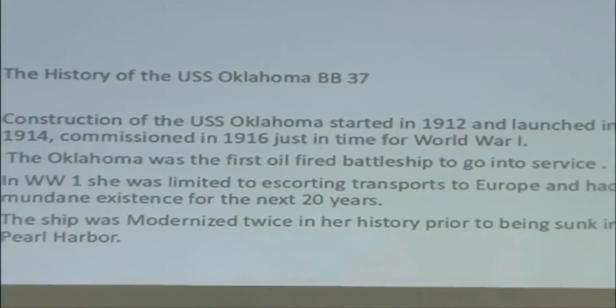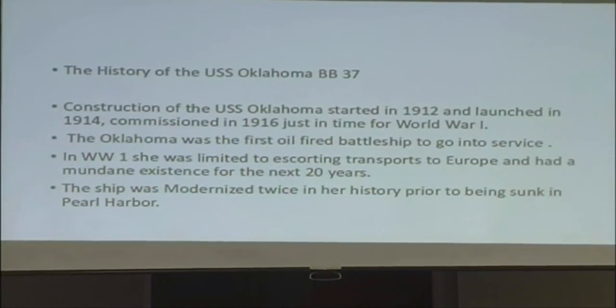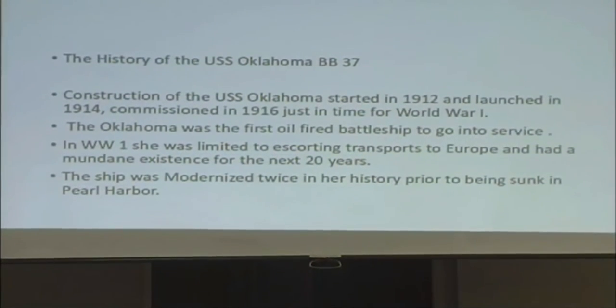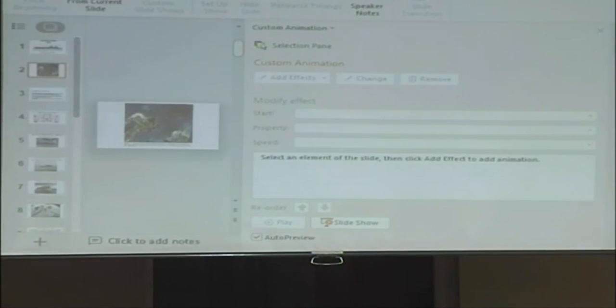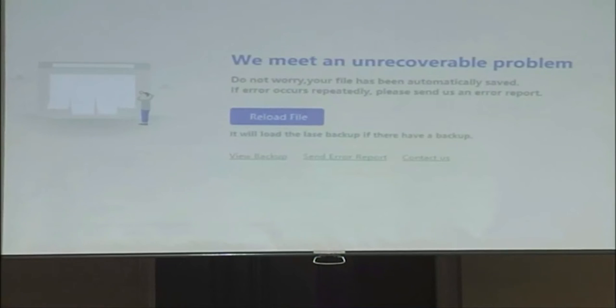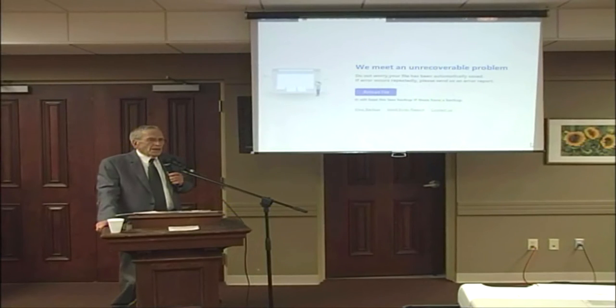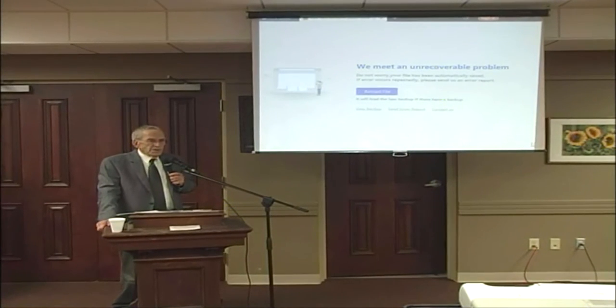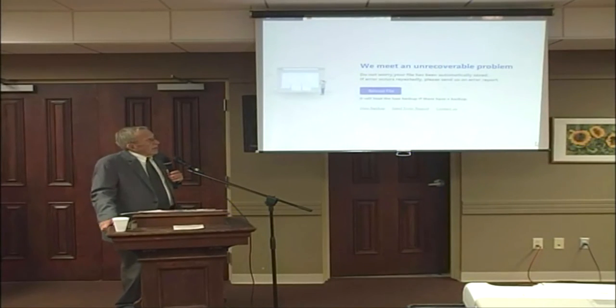On the history of the Oklahoma, construction started in 1912, she was launched in 14, and went into service in 16, almost at the end of World War I. The Oklahoma was the first oil-fired battleship. After World War I, she was limited to a mundane existence for the next 20 years. The ship was used for escorts. It escorted President Wilson to the talks after World War I in Europe.